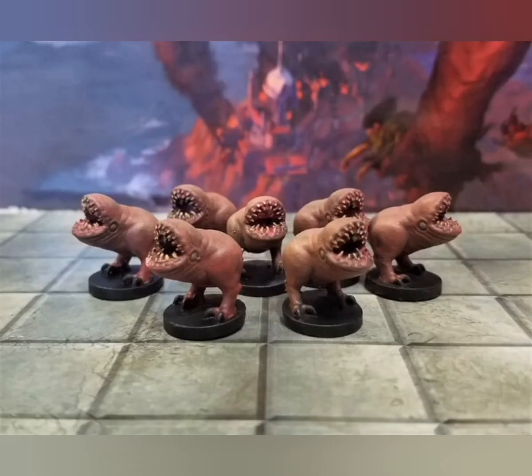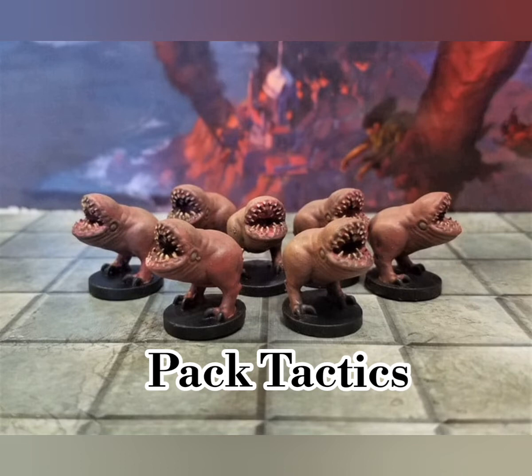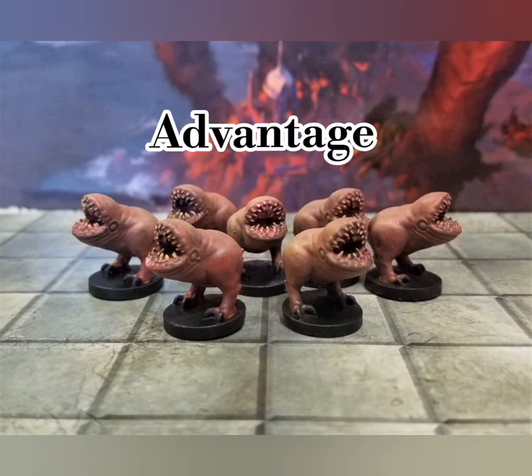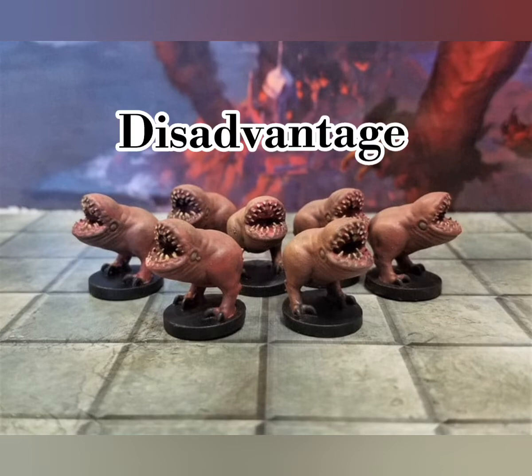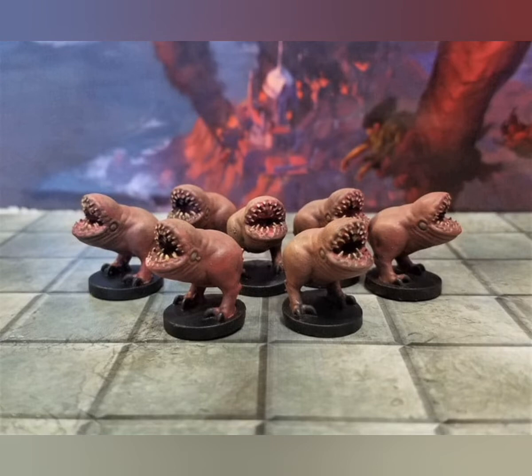The Wretched has a pack tactics ability, where it has advantage on attack rolls against a creature if at least one of the Sorrowsworn's allies is within 5 feet of the creature, and the ally isn't incapacitated. The Sorrowsworn otherwise has disadvantage on attack rolls if it has no allies within 5 feet.